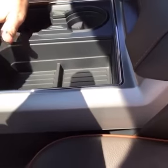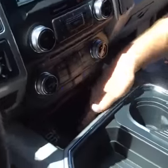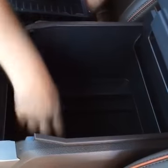And we've got a media bin up front. So you've got USB connectivity here, a place to charge your phone. Lots of power and space in here. You can do hanging file folders, 2 power points.